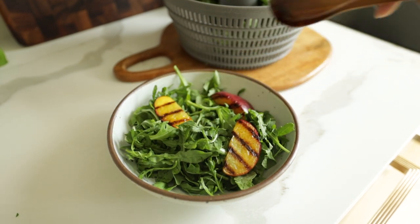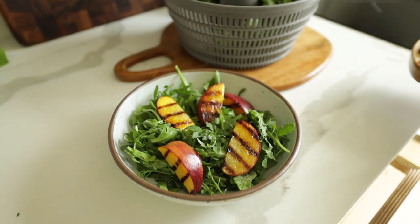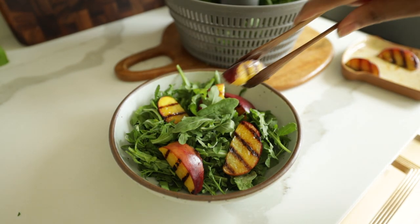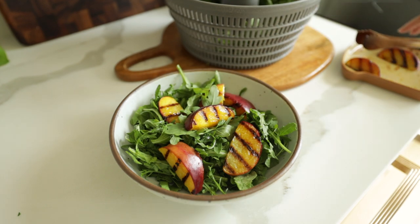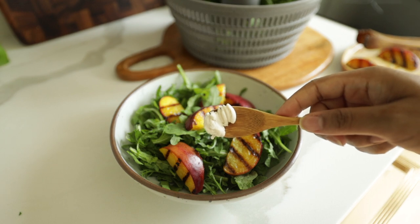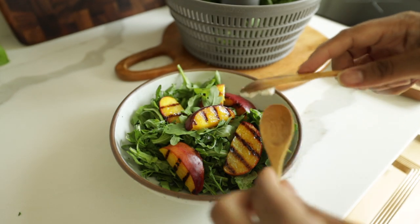Although this is just a salad, tell me this doesn't make it look 10 times better. Like, come on. You want to bite into that peach. I didn't use any sweetener, but the sugar that came out of these peaches, oh my God. I'm getting excited just thinking about it. But anyway, I put in some ricotta, some vegan ricotta cheese.